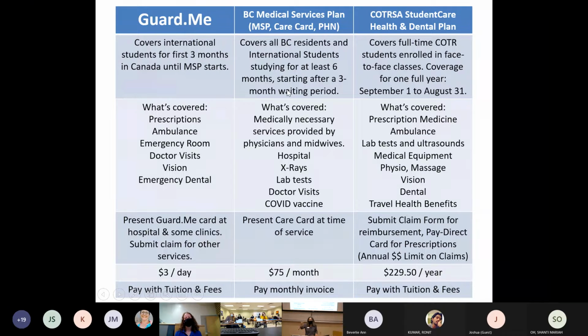So that's where the third insurance plan comes in to cover the things that aren't covered by MSP. We'll get there in a second. With MSP, you need to present your care card at the time of service. So if you go into the hospital tomorrow, they're going to say, "May I see your care card?"